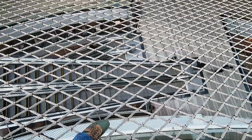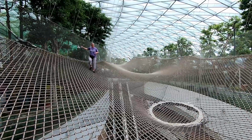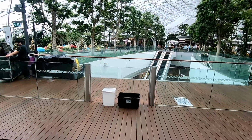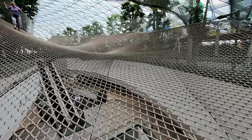There's some escalators down there. Could do with those at the moment. Not far to go. That's how far we've come. And this is the end. Bouncy, bouncy. And firm ground.